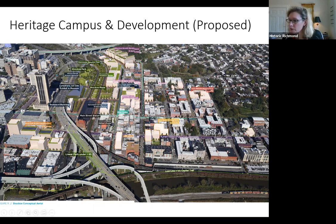And then you can see that the plan, this visualization, also includes a lot of new development in this sort of beige color going up north of the valley, and then on some vacant parking lots along Main Street here and here too in the Slip.